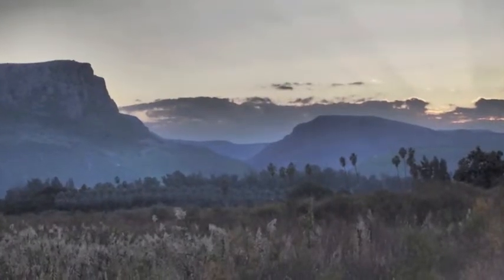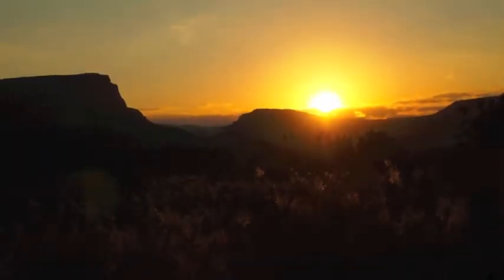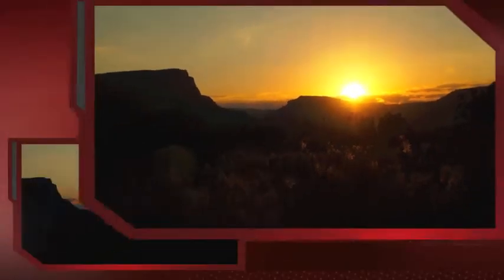We ended our day coming back home and found this beautiful valley of doves and a sunset, and we are looking forward to the next day.